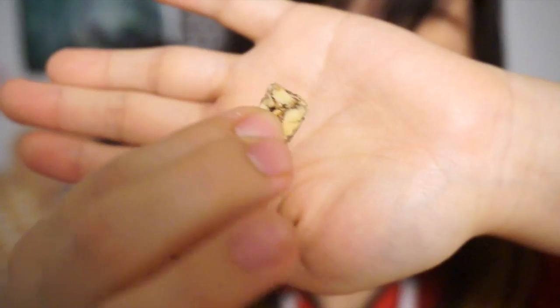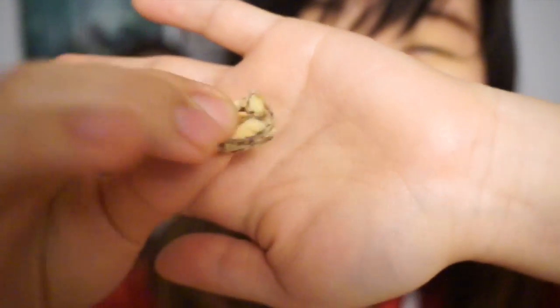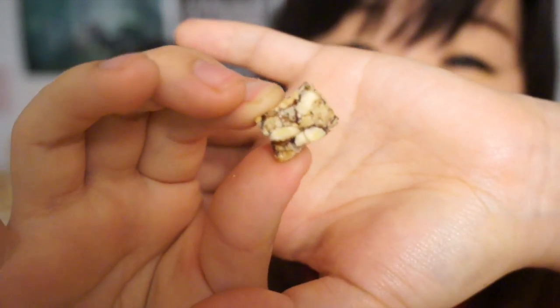Okay, so here, it's a nice bite size. Looks really appetizing, don't you think? Jenny's already trying it. Delicious. Okay, so I see almonds. Oh my gosh, okay. Cranberry. You're going to like this. You like it, right? I know this is the kind of thing that you like.